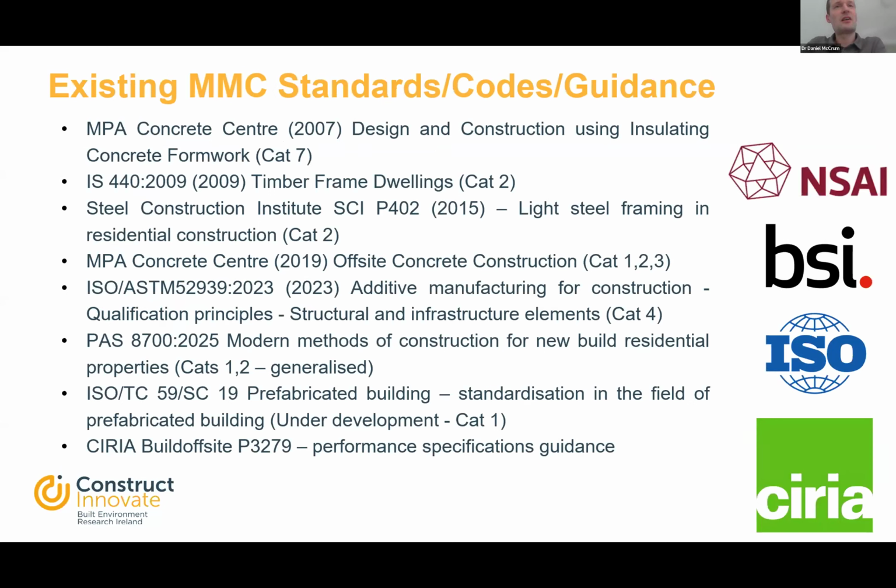So this is not an exhaustive list, but if you think about existing MMC standards, codes, and guidance, if you have a standard like IS 440, as Martin said, it's the only standard we have. But I've just tried to highlight a few other guidance documents as well, which industry is using. So the Concrete Centre back in 2007 looked into design and construction using insulating concrete formwork. So again, it's guidance. It's not a common standard that everyone works to.